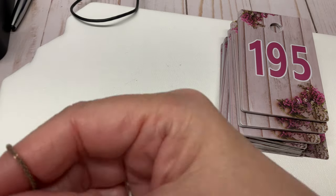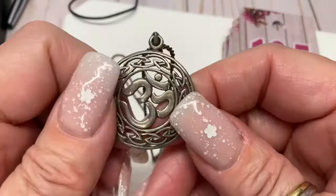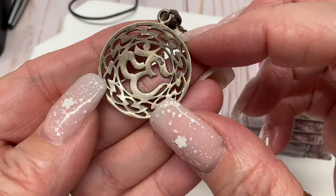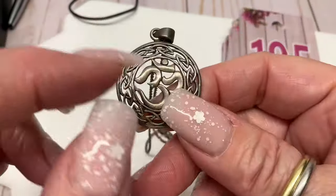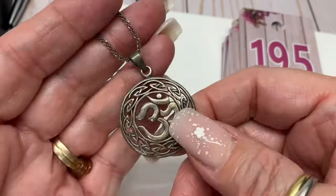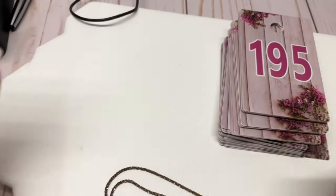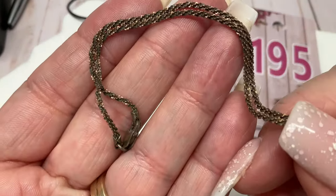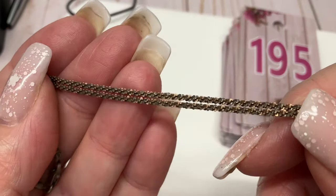And then we have this. I believe this is the Om symbol, you guys. I'm not positive, though. I believe I've shown it before. And there's a couple different Om symbols. This is one specific one. That's why I'm not positive. It's not the Om symbol that Hubs used to have a necklace of years ago.